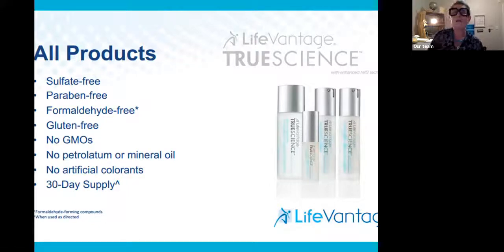So now look at this: sulfate-free, paraben-free, formaldehyde-free, gluten-free, no GMO, no petroleum or mineral oil, no artificial colorants. Well, I doubt that it's about a 30 days supply, not for me. I'm very frugal. Russians are frugal. So it lasts me longer than 30 days.